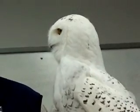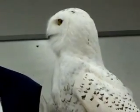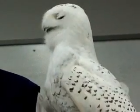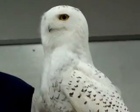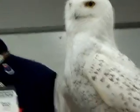He's an eating machine, and the reason behind it is energy, to stay warm. He needs that for heating. He's built to live in the Arctic and withstand freezing temperatures up to 48 below zero. He nests on the ground. No trees in the tundra. He's got to nest somewhere. He nests on the ground, and it gets pretty cold, so he needs that energy to stay warm.